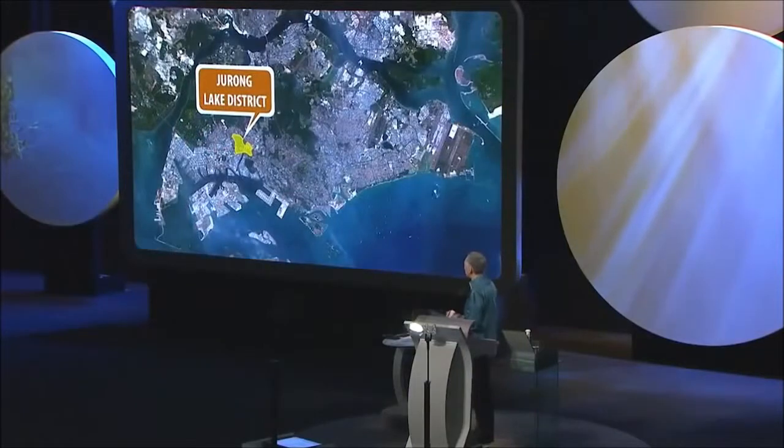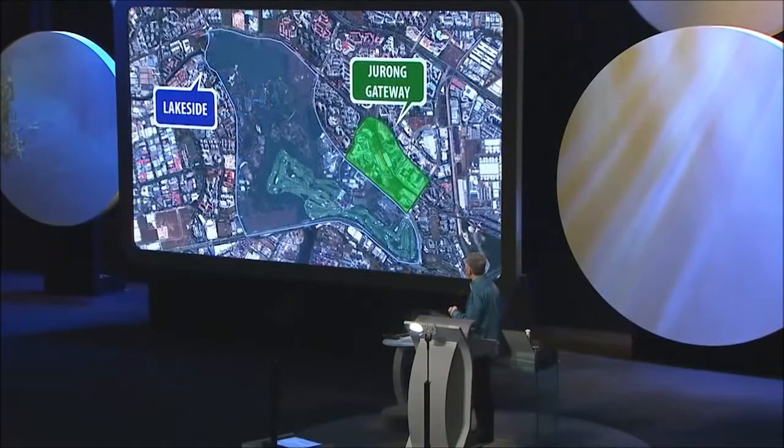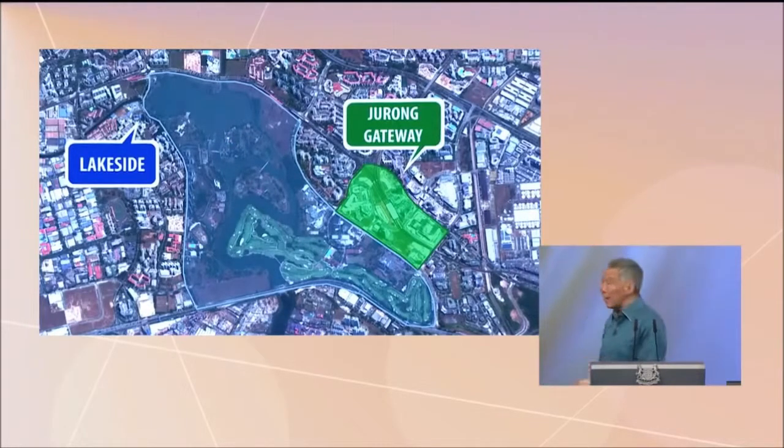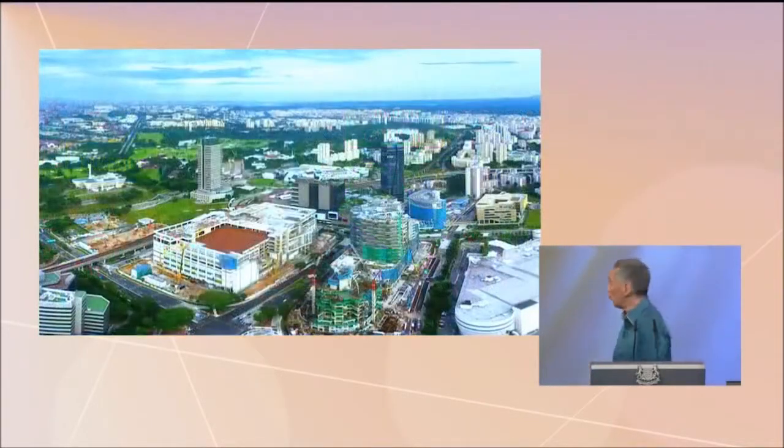Jurong Lake District comes in two pieces. One piece is a Jurong Gateway here, and one piece is the lakeside. This one is commercial, business. This one is more residential and also greenery. The gateway has already been transformed.